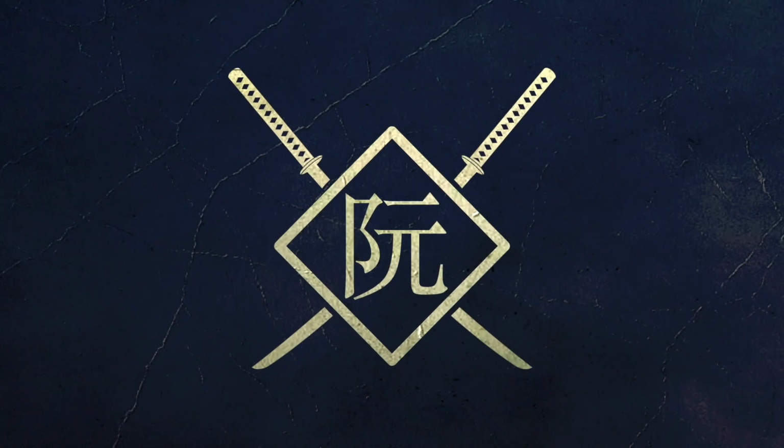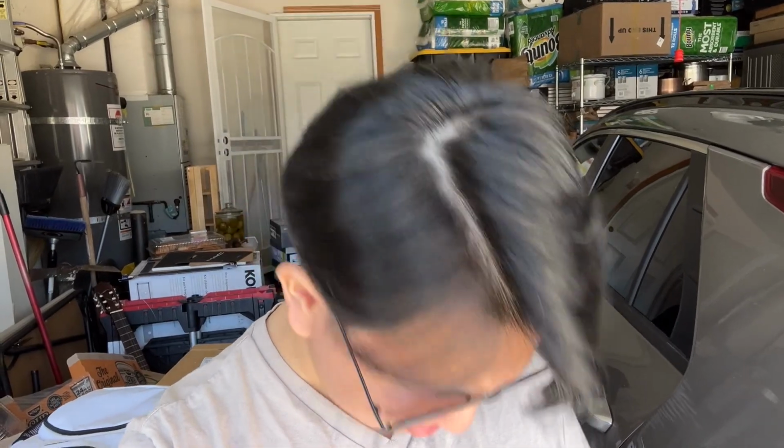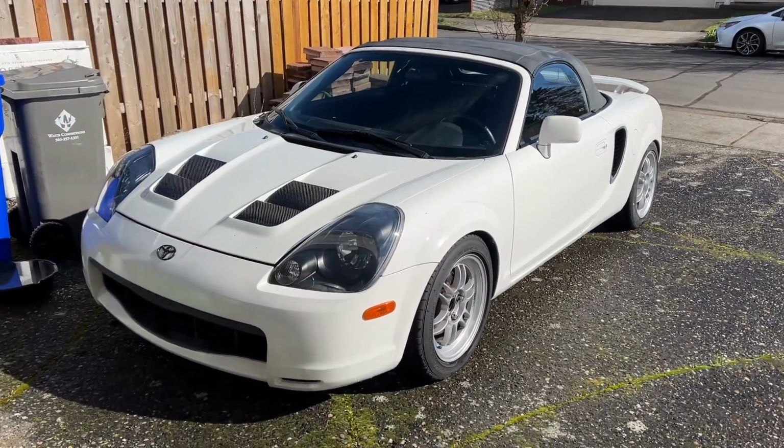God damn it. I don't know what's going on. Last time it starts, it's been sitting and then it starts, and I don't know why it's... Definitely alternator. Okay, I guess all I can do now is give her a good rinse.